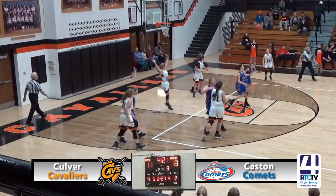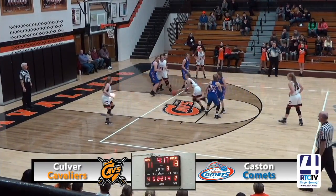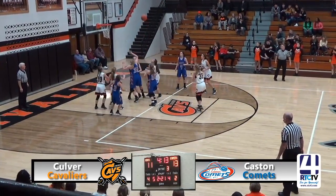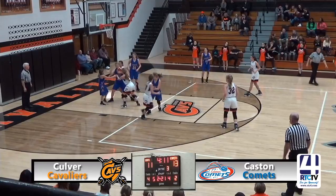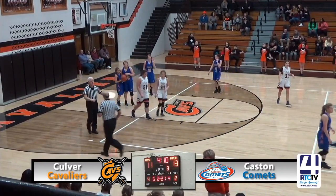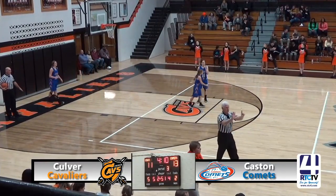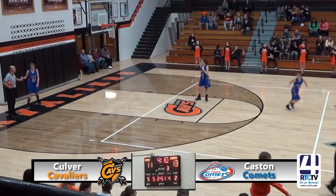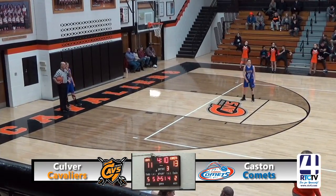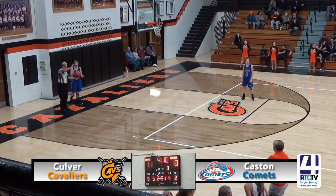Ball in play for the Lady Cavs. Over to number 10. Looking for a drive. Over to an open 21 for a short jumper, off the mark. Number 51 with the rebound. And in the process of trying to get the ball, we had a foul on 51. Cavaliers 51. Her second, team fifth. The Comets will have the ball.